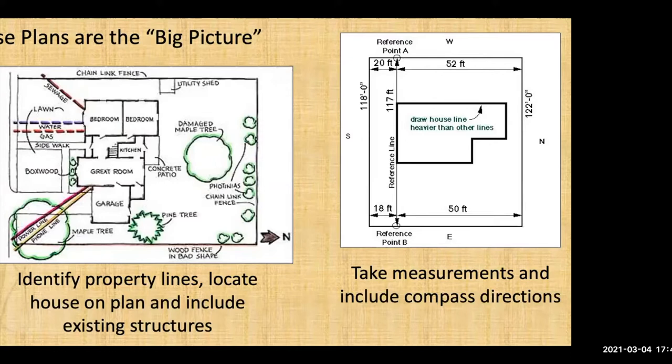So as you see, the picture on the left shows that these people have drawn in where the power lines are, the sewage, they've located trees and existing utility lines, their utility shed, and the fences. And you also see that they have the compass points. And the one on the right is much more simple, basically the dimensions of the yard with the house in position. So remember, this is your big picture. Not a lot of detail on here yet.